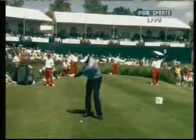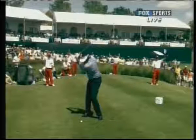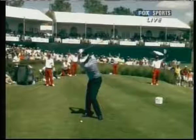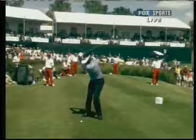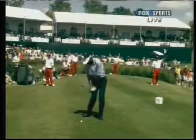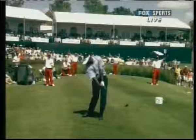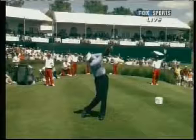He uses the strength of the core of his body, his ribs, his stomach, his hips, and his shoulders to turn fully away from the golf ball. And then by uncoiling from the lower body first, and then eventually up to the shoulders, that's what creates his power, that's what creates his speed. But we're going to show you something that is really interesting about VJ's golf swing as he gets through impact.